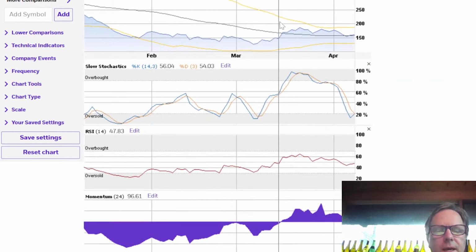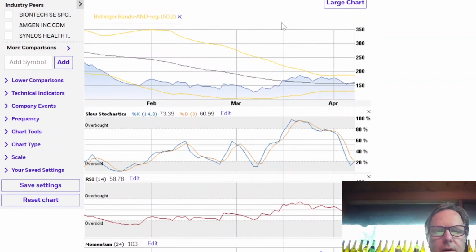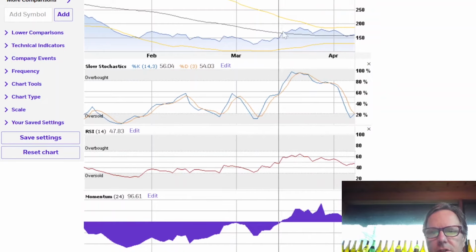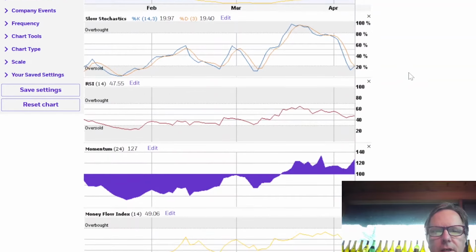These are the Bollinger Bands up here, and this is 2 standard deviations above. This is 2 standard deviations below the 50-day moving average, which is this line here. You can see that the stock is currently at 160 a share, right at the 50-day moving average. Nothing compelling there. If you look at the slow stochastics, which is another thing I look at, which is more of an oscillator index, this is flashing an oversold condition.